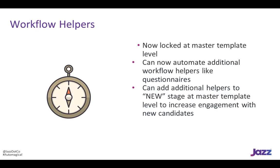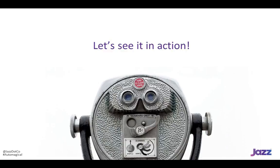There is one caveat that I want to make sure everybody understands. The new stage and the workflow helpers within the new stage will only trigger for candidates that have applied to the position. So with the exception of manual uploads, manual imports and importing through our API, those triggers will not get sent. It will only be for people that are applying through the hosted career page or one of the widgets that you've embedded on your careers page. So let's go ahead and dive in a little more to the workflow helper aspect of this update.